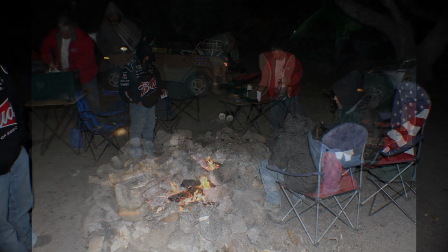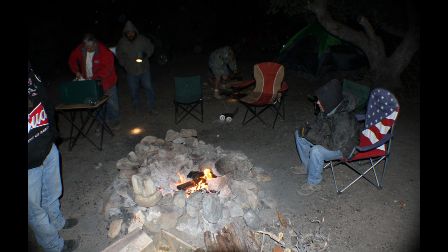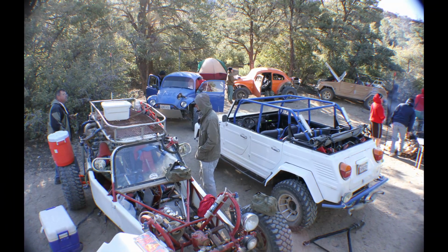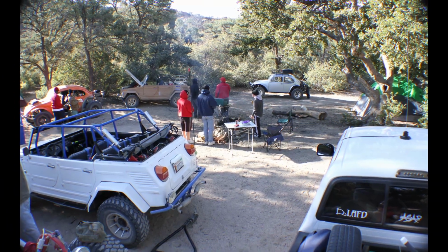During the night, Robert Sanchez and his two boys, Austin and TJ, had driven up. They towed their thing in Austin's Tacoma, I believe, and they arrived in the middle of the night and joined us from that point on.